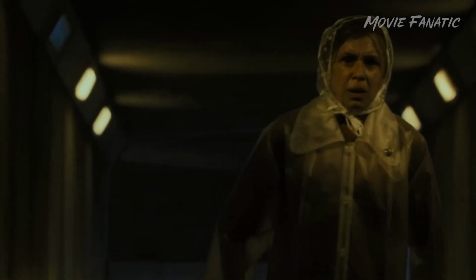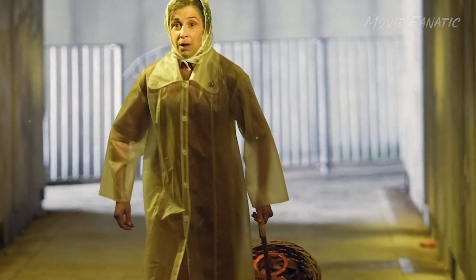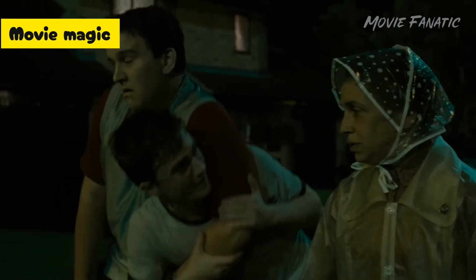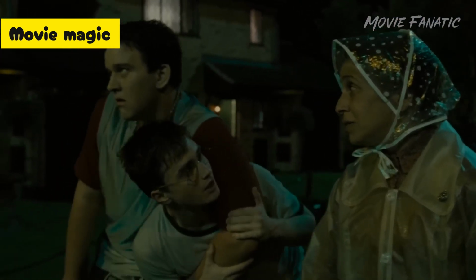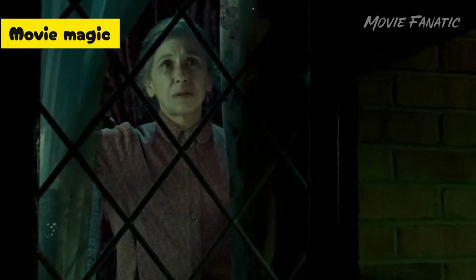And it's not just Filch. In the Order of the Phoenix, Arabella Figg, Harry's eccentric cat-loving neighbor, finally reveals she's been watching over him on Dumbledore's orders. But how? She's not a witch. Well, in the books she's a squib too. Without that context, her sudden knowledge of Dementors and the magical world seems bizarre and confusing.